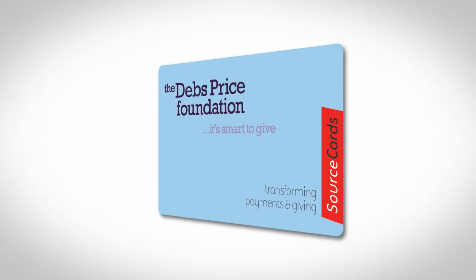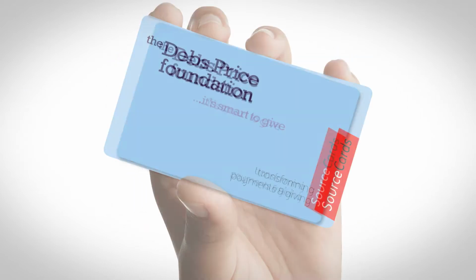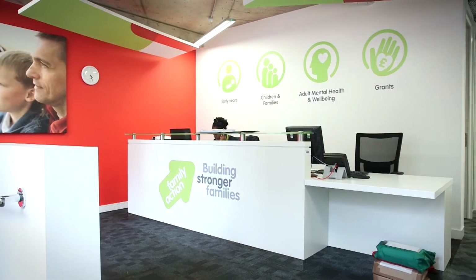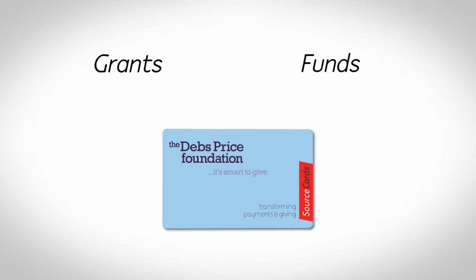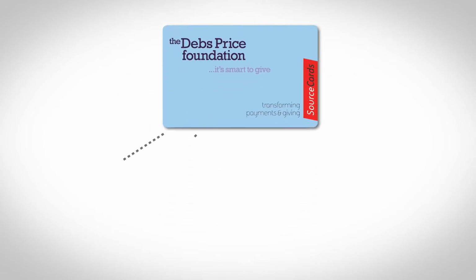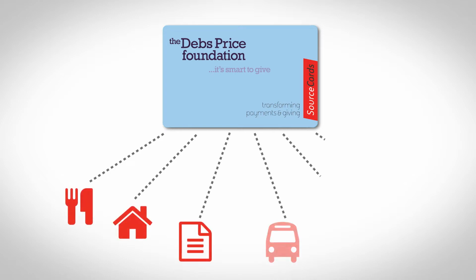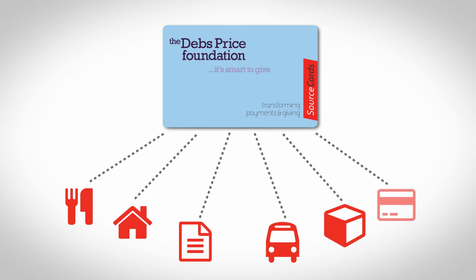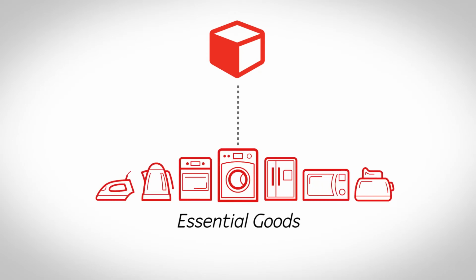It's a contactless smart card which charities and other organisations can give to people they identify as deserving support. This support can come in a variety of ways, including grants and funds. Money is allocated by the charity into one of 5 separate wallets for food, accommodation, utilities, transport, essential goods, and an additional unrestricted freedom wallet for other spend.